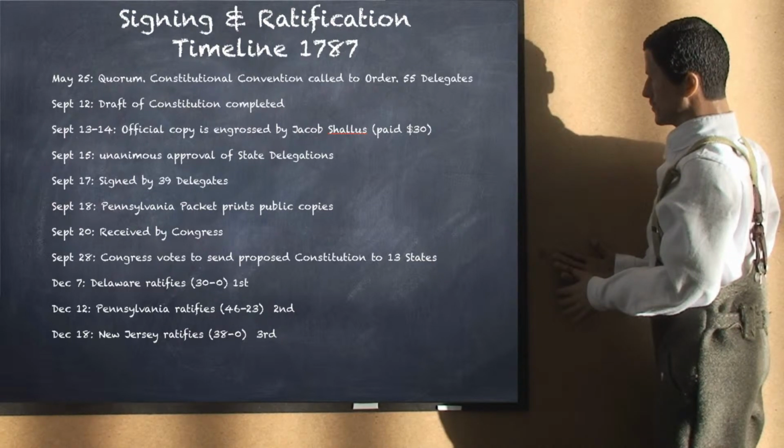And so the states all formed their conventions. I won't go into the details of that. But what happened was they started looking at ratifying it. And on December 7th, the very first state ratified the Constitution. It was Delaware, the first state, and it was 30-0, unanimous.